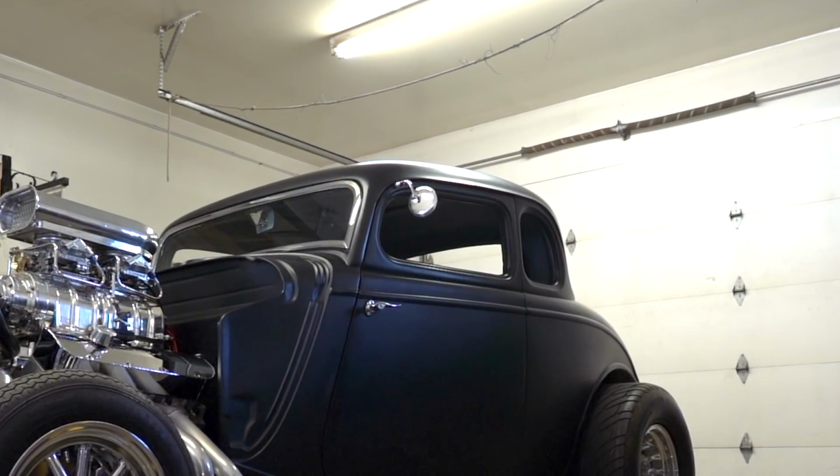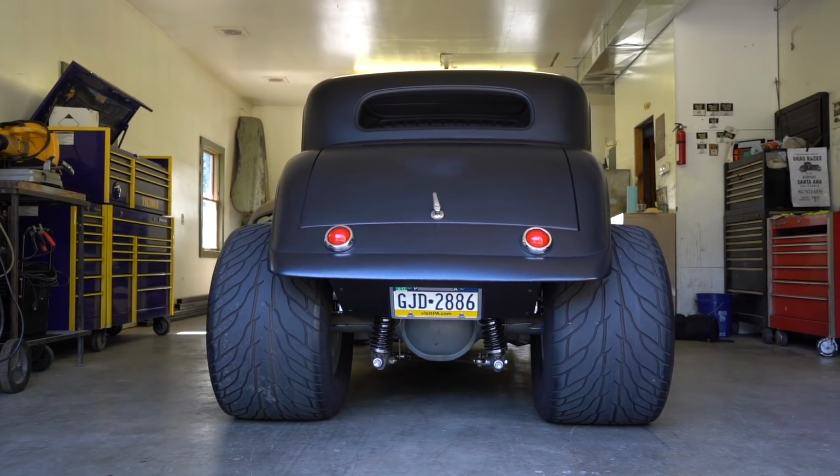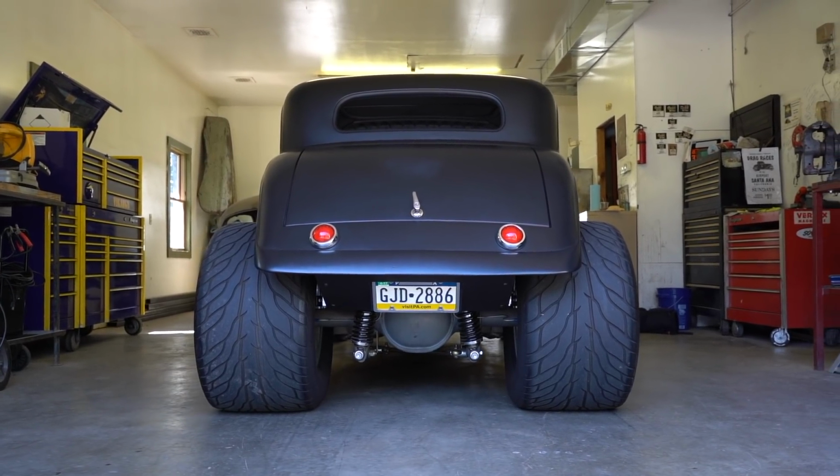6 inches out of the front and a 4.5 inch chop out of the back. So we raked it a little bit. And what are you running for a rear end in this thing? 9 inch.